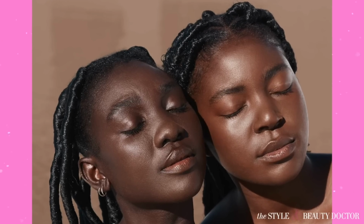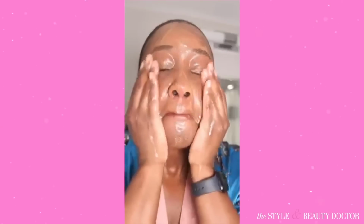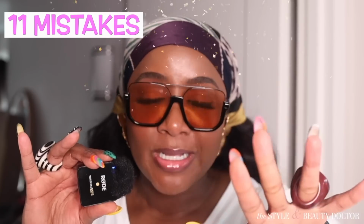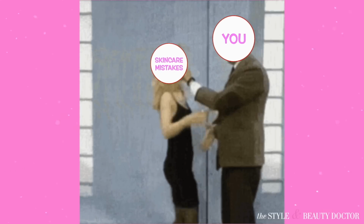I got you. Y'all, when it comes to black and brown skin, summertime is the season where hyperpigmentation shows up and shows out. Especially if you're making any of the skincare mistakes that I'm about to break down for y'all. So buckle up, because today we are going over 11, yes 11, but I'm gonna make it fun and entertaining. You'll enjoy it. Skincare mistakes that you wanna avoid unless you plan on spending all fall, winter, and spring fixing that mess. So let's go.